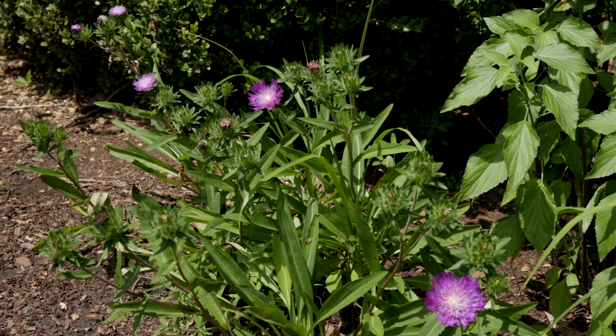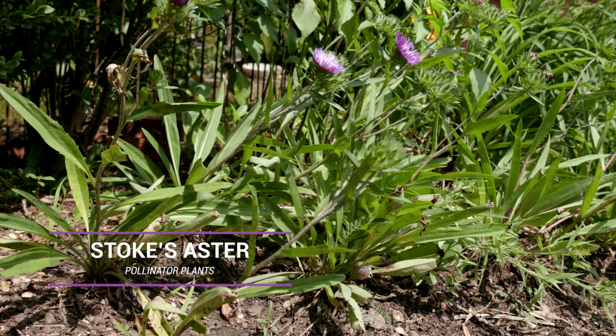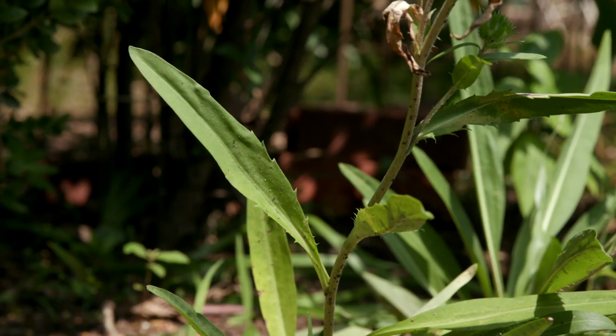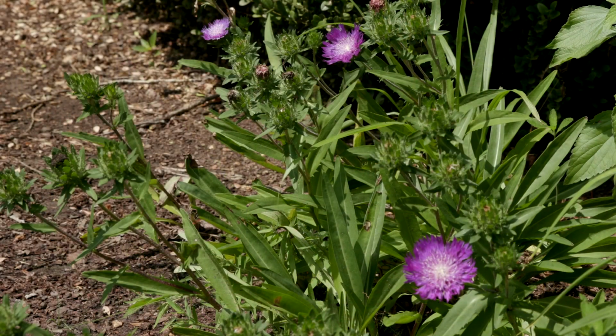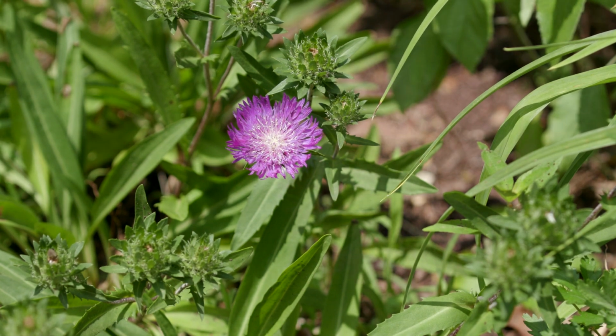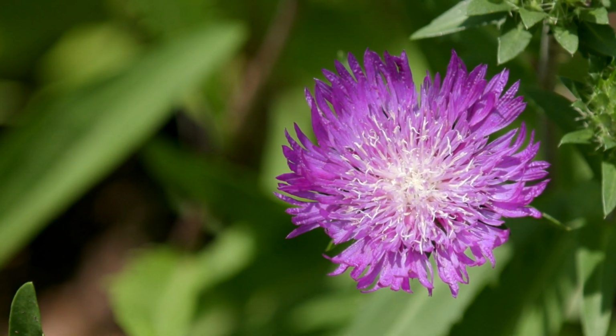One of my favorite native perennial pollinator plants is Stoke's Aster. Stoke's Aster is low-growing with a basal cluster of dark green, lance-shaped leaves. The numerous solitary flower heads are 2 to 4 inches across, with deeply divided purple rays and very prominent purple florets from the disc. Try any of these beautiful plants in your pollinator garden.